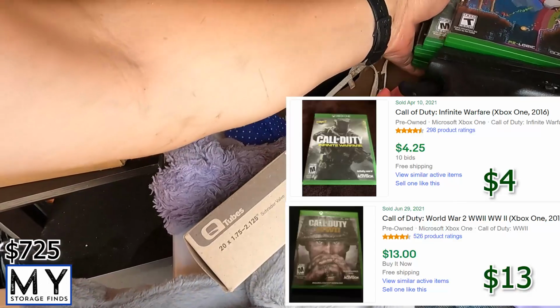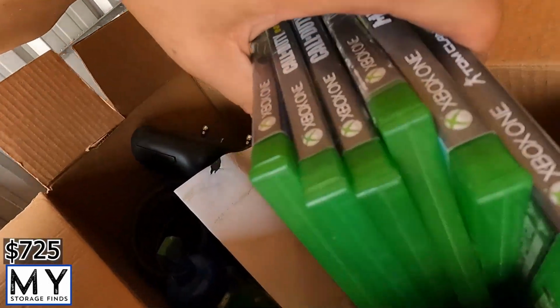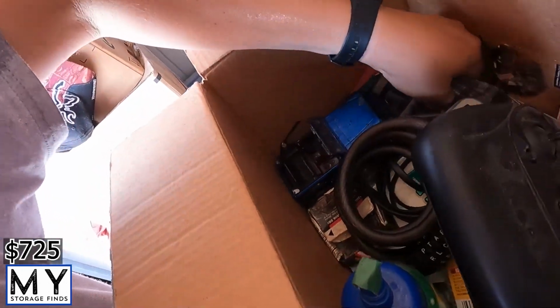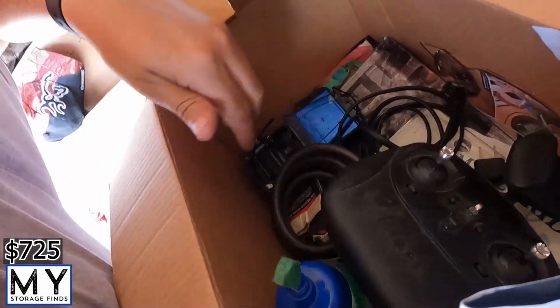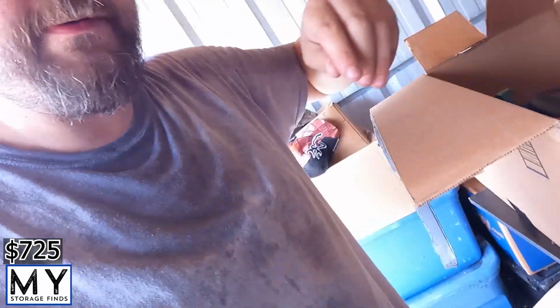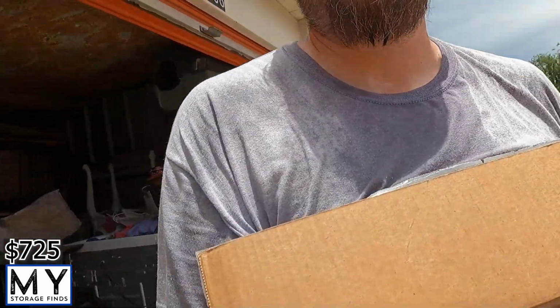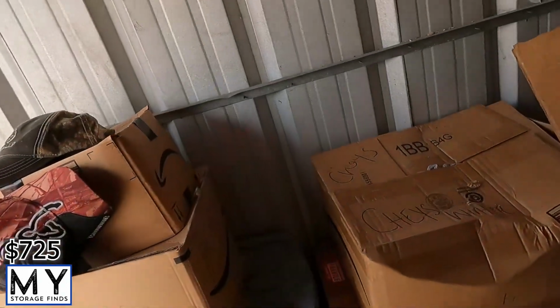So this little box should fetch a little bit of money. So like always, we will research it. We will figure out more or less what to list it for, and we'll work to get basically the maximum amount. So I'm gonna put this to the side. I'm gonna put this inside the vehicle. All right, next one here.